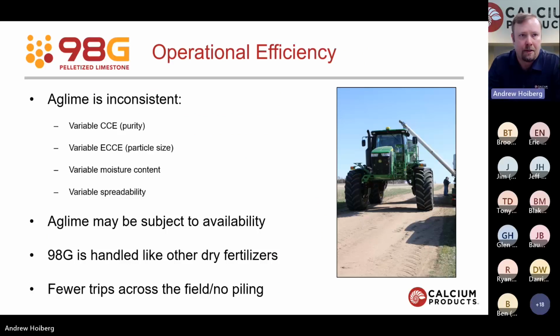Operational efficiencies. We hear more and more every year about how inconsistent ag lime is, particularly from an availability standpoint. We work in the lime business also, and so we understand that there's headaches with ag lime pile availability at different rock quarries. The purity is very inconsistent. The particle size, particularly in an ag lime pile, is inconsistent, because ag lime is a waste product from the milling of other rock sizes that are used for road base and construction and things like that. So ag lime never has a consistent size. It's always going to be a little bit different.